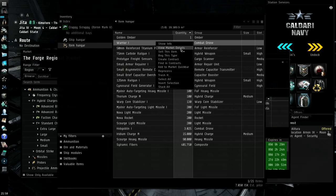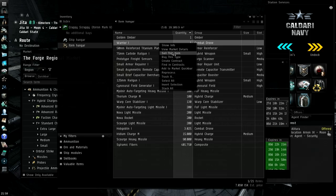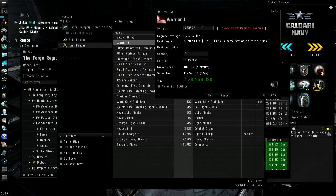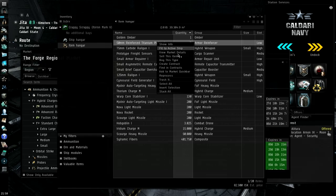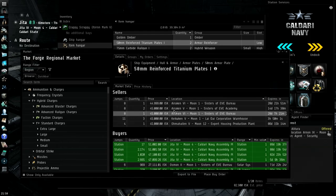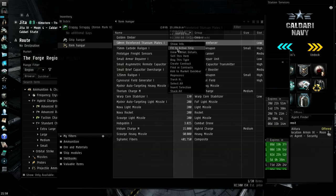Warrior 1 drone. 7,000. I'll put it in there at 6,500. Titanium plates, or whatever they are. 44,900. Okay, I'll pop it at 43,000.